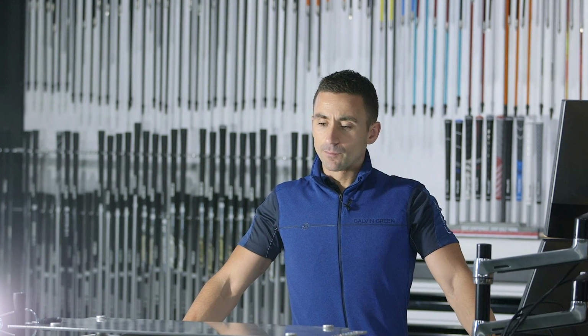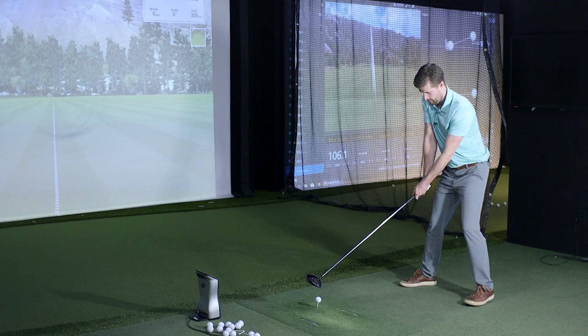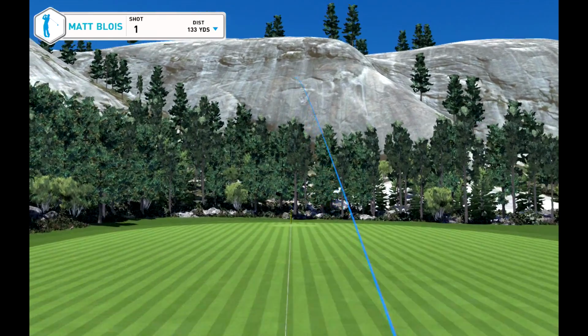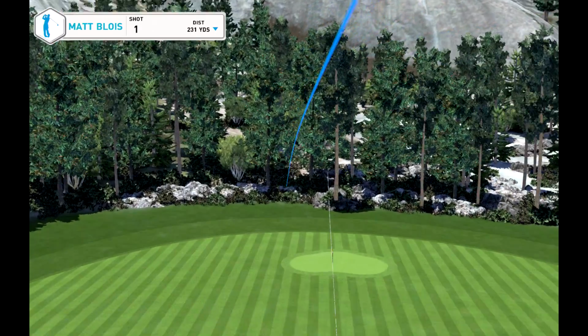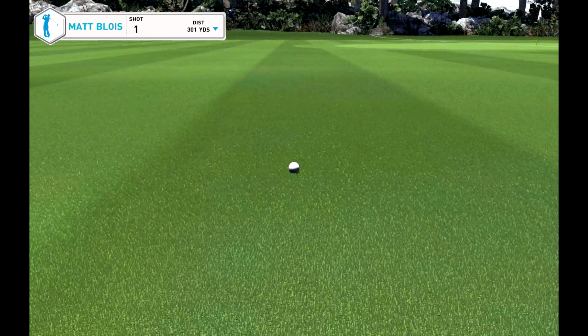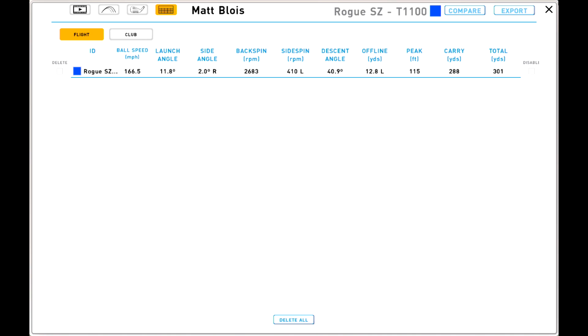So Matt, we've got the Rogue Sub-Zero T1100 shaft. Okay, low launch, low spin combo. So we're going to aim a little down the right side. Contact felt pretty good. I really like the flight of that one. I mean, that's really nice. You can just start that down the right-hand side, Matt, and just drift that back in. A little toey, but yeah, we lost a little ball speed from where we know you can be. 11.8 launch and 2600, I really like that. Should be peaking around 120 feet for you. Yep. 115 is great.